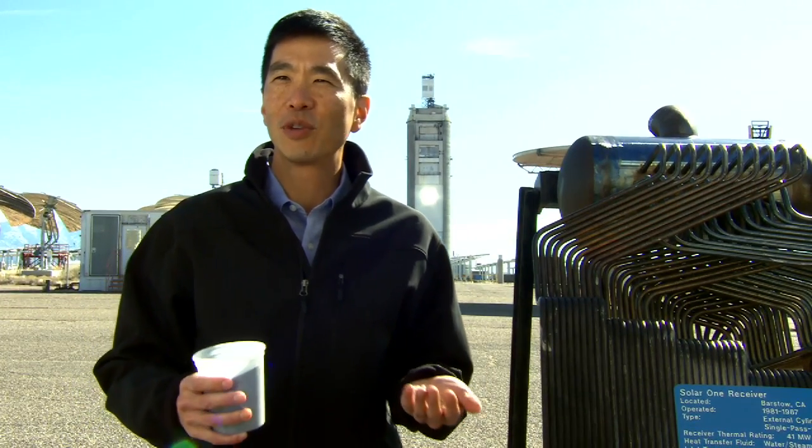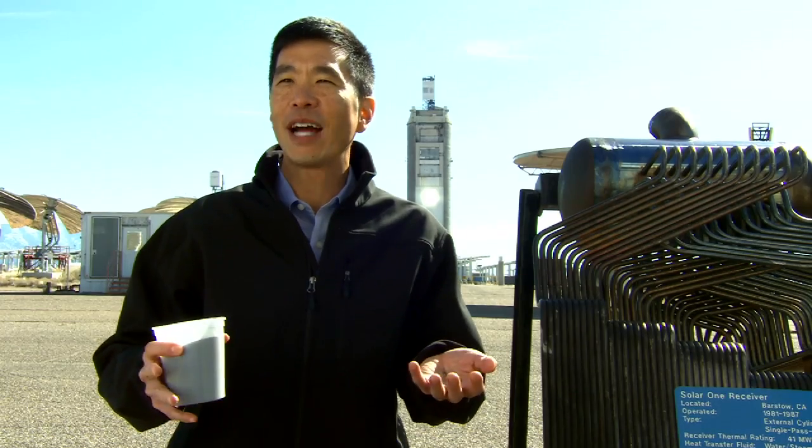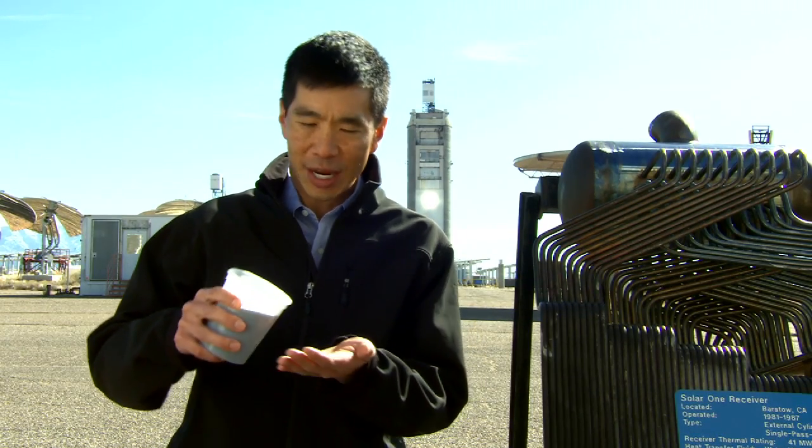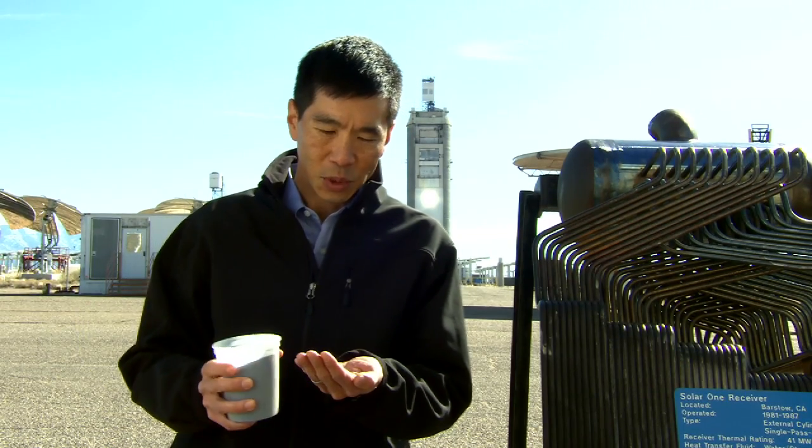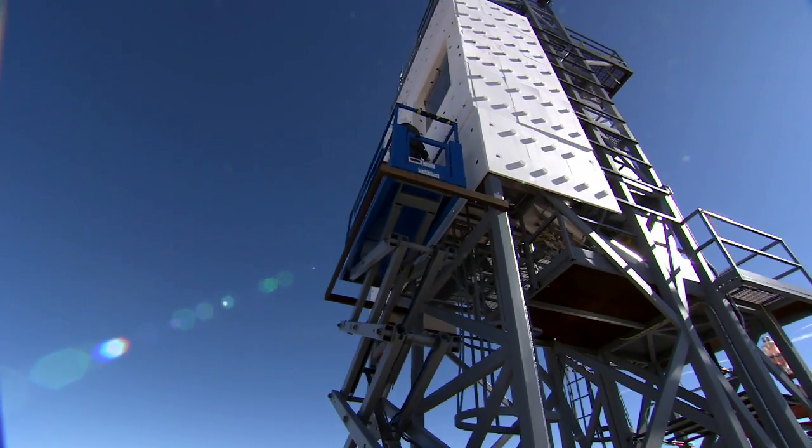The really neat thing about these particles is that they're currently used in the oil and gas industry. They're called proppants. They're used in hydraulic fracturing, and they prop open the fractures. When they blow open the fractures to get the oil and gas, they inject these particles to keep those fractures open. So we're using these commercially available particles for a renewable energy technology for concentrating solar power.